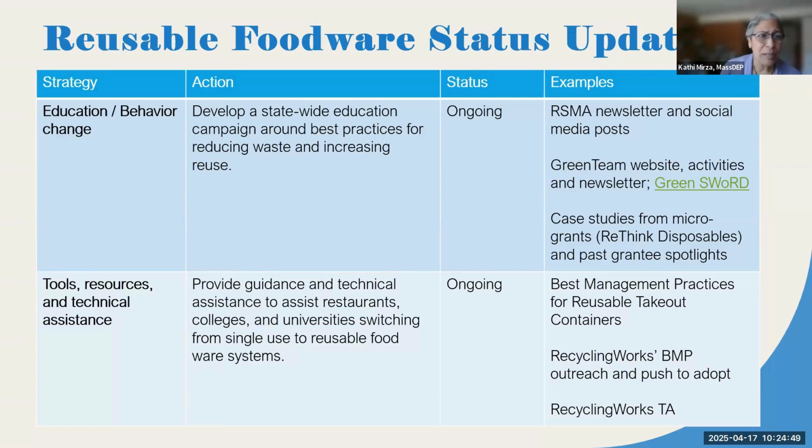We also try to spotlight our grantees on our website that enable reusable foodware programs, such as Rethink Disposables in their work, for example, with Truro's Community Kitchen, where they now utilize reusable containers for this service. There are some fabulous examples out there, and we try to showcase those on our website, and we'll continue to add more as they come along.